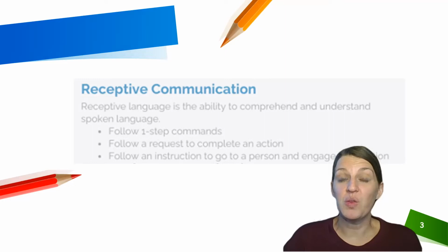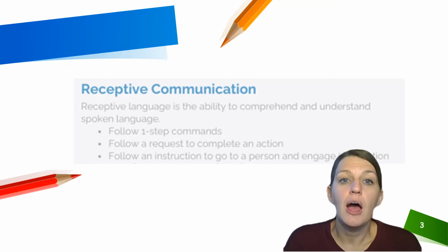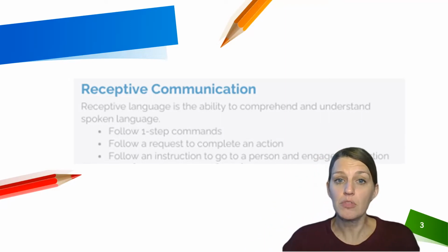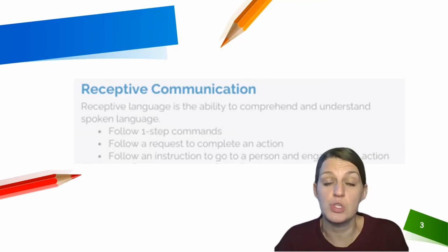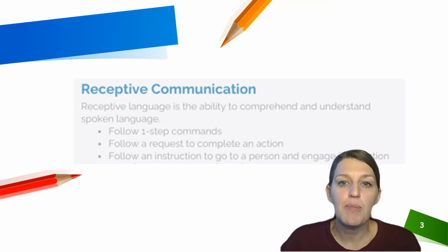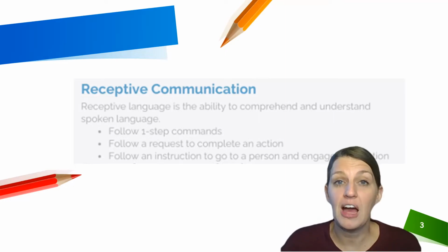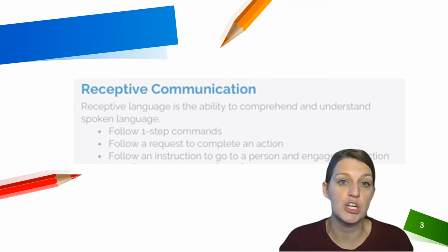But it's not just one-step commands. ABA therapists are going to build upon these skills, but they're going to start with the most basic skills first. It may be follow a request to complete an action. So touch your nose, touch your head, clap your hands, wave goodbye. Those are all actions. Kick the ball. So the ability to hear that information and then do something or respond to that information. Bring me your cup. And it may also be to follow an instruction to go to a person and engage in an action. So give your mom a hug, give your friend a high five, shake hands. So it may be to follow an instruction as well.